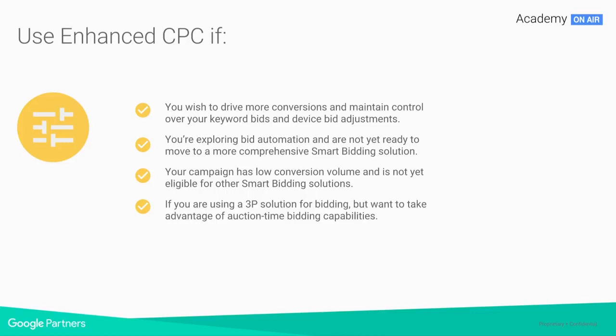You want to use eCPC if you're exploring bid automation, but you're not quite ready to take the full plunge yet. You're kind of dipping your toes in and seeing how you feel about it. This is great, I think, sometimes for agencies who are working with a client who's particularly jumpy about moving into an automated solution. This is a great way to test the waters, get comfortable with smart bidding, and then you can move to those more advanced, more sophisticated strategies that will yield even better results.